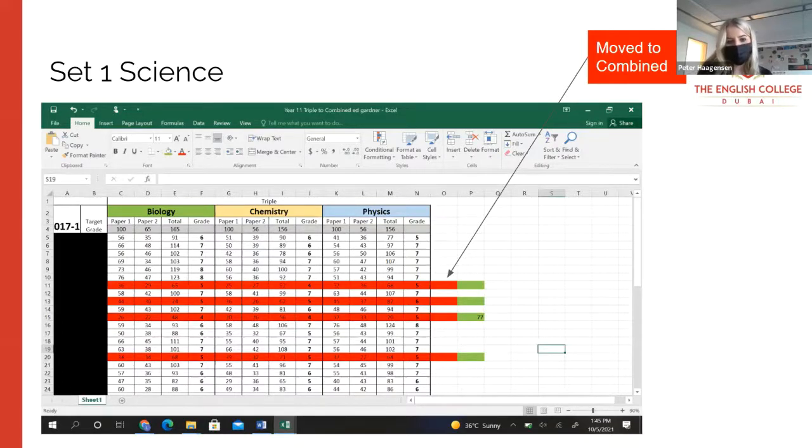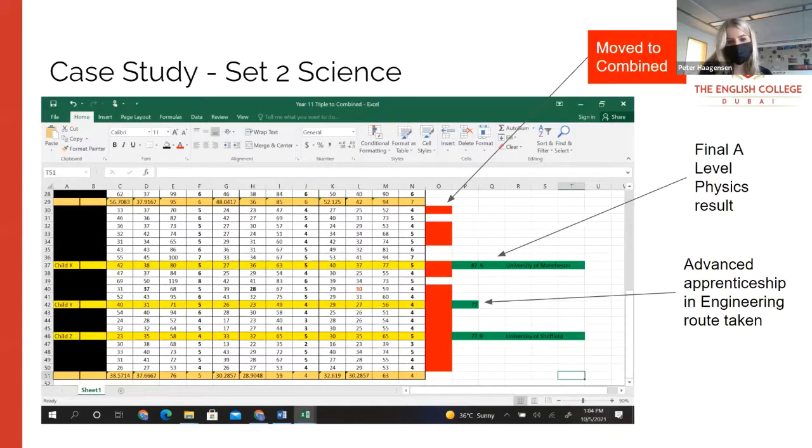But I can guarantee every single one of these children in step 2, for example, that we did move to combined, they came out with an outstanding set of results, much better than having the 3 inconsistent grades that, as you can see, some here, because of the workload, we have like 4s and 4s and 4s, but they all at least come out with 7, 6. It was the lowest grade for that.